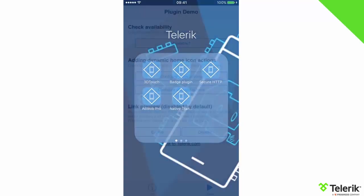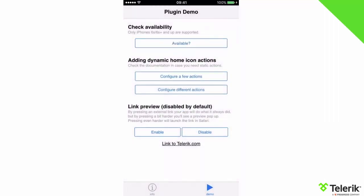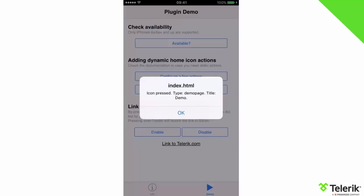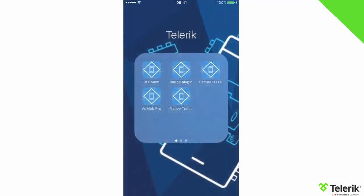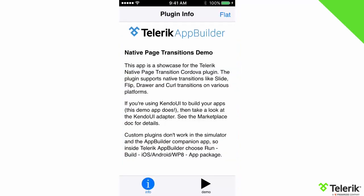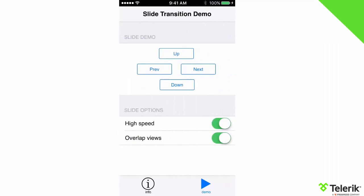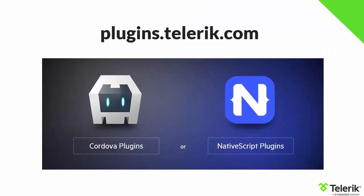Now, if you hold in your hands an iPhone 6S or 6S Plus, you'll be happy to hear we have the first 3D Touch plugin on the market. Using 3D Touch, you can press and hold on an app icon to bring up a context menu of quick-to-access features. Super cool feature for the future of iOS. Now, Cordova developers who are looking for an easy win in terms of performance need to look no further than our immensely popular native page transitions plugin. We recently released a new version that is definitely worth checking out. Anyway, you can find all of these plugins at plugins.telerik.com for Cordova and for NativeScript.